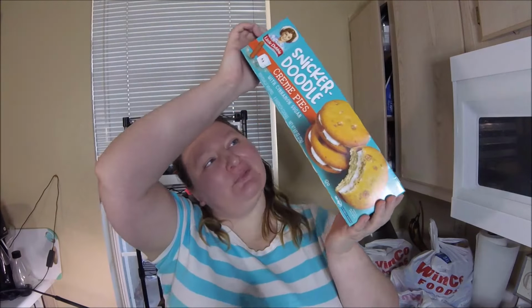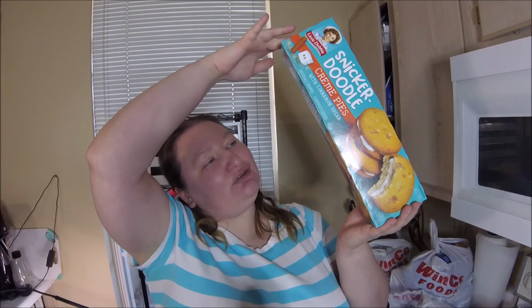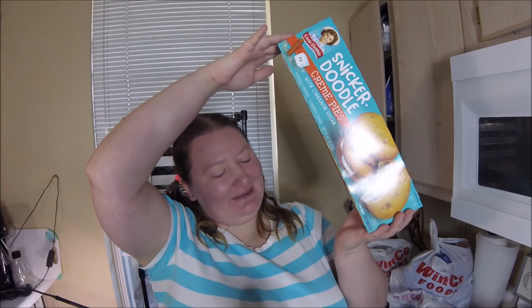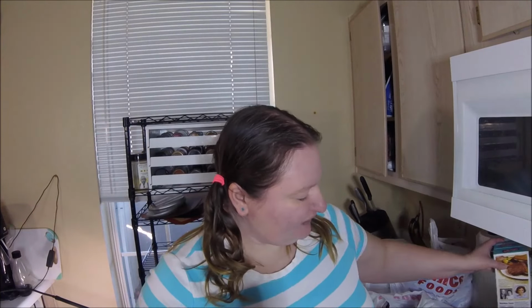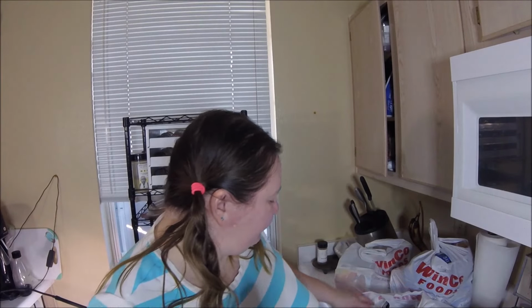Okay. Moving on. We have some snickerdoodle flavored cream pies. I hadn't really seen these before. Like, it's in line with some other Little Debbie snacks that I've seen, but just not this particular combination because it has like the little cinnamon sugar chunks in there. And my guy does like cinnamon, so I thought that would be a fun, new-ish treat to throw into his lunches.